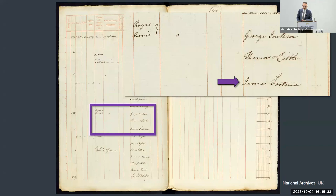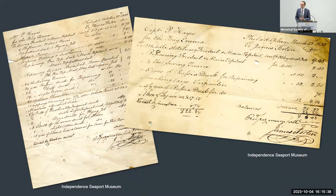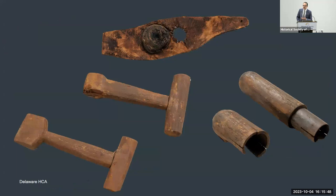There's only a handful of surviving business records from James Forten's sail-making business, a handful of which survive in the Independence Seaport Museum just across town. We were able to bring together original sail-making tools. These were found in a British shipwreck that sank off the coast of Delaware in 1798, the same year that James Forten took over the sail loft. So giving visitors a sense of the types of tools that James Forten worked with.